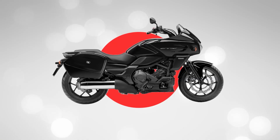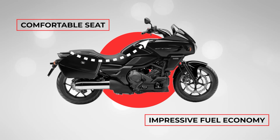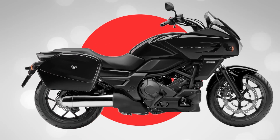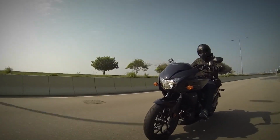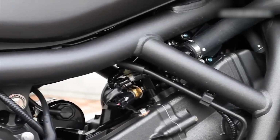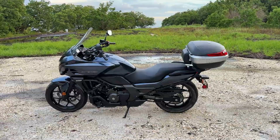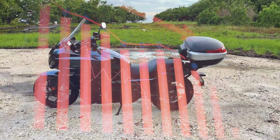While the bike does offer strong features like a comfortable seat and impressive fuel economy, it lacks storage options, touring accessories, and the customization potential that cruiser riders typically expect. Add to that the engine, which, while smooth, feels underpowered for long highway journeys, making it seem more like a glorified scooter than a full-fledged motorcycle. Dealerships quickly realized that this confusion translated directly to sluggish sales.